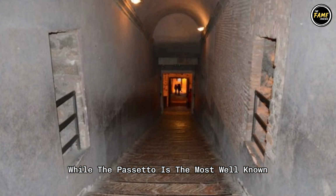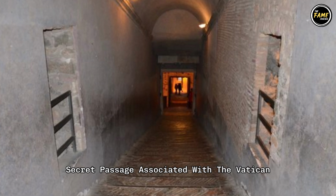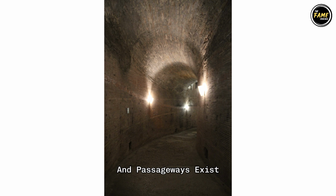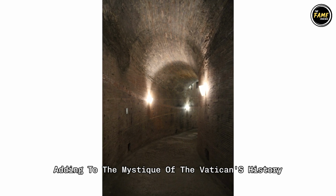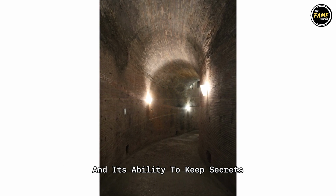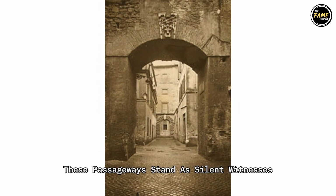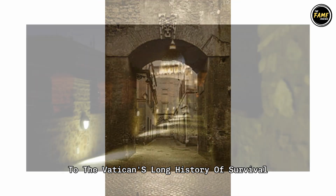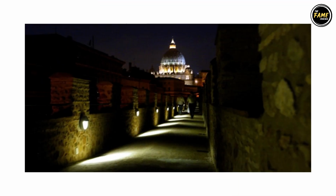While the Passetto is the most well-known secret passage associated with the Vatican, it's believed that other hidden routes and passageways exist, adding to the mystique of the Vatican's history and its ability to keep secrets. These passageways stand as silent witnesses to the Vatican's long history of survival through times of turmoil.